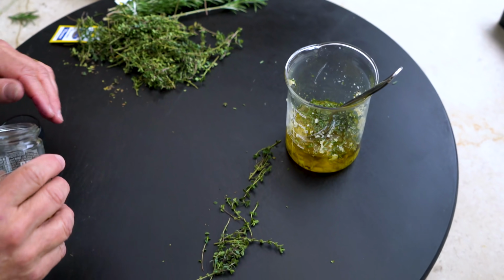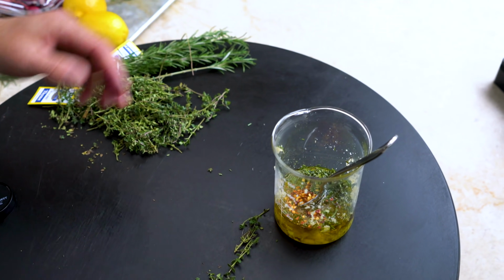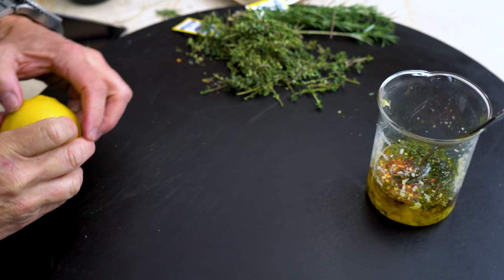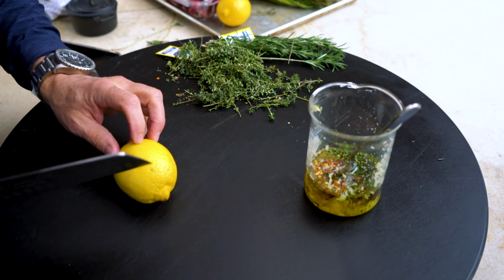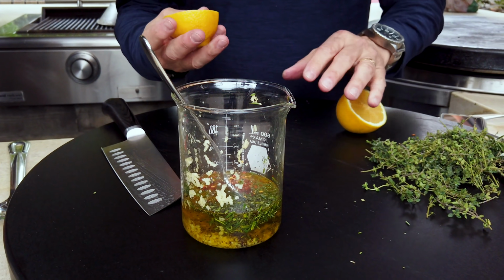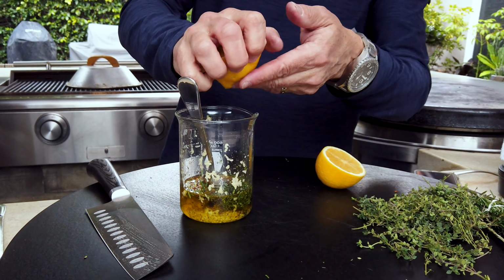I like some red pepper flakes, so we'll put some of these in. Last but definitely not least, lemon. And we'll just roll it like this to break up the fibers inside, thereby making it much juicier for you. We'll cut it. Wow, nice knife, huh? And now we'll squeeze it upside down so we don't get the seeds, hopefully.